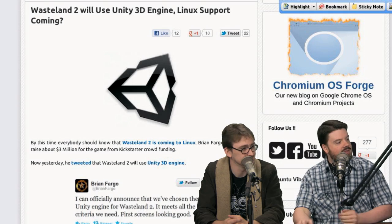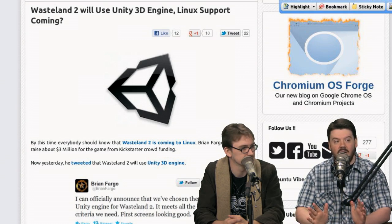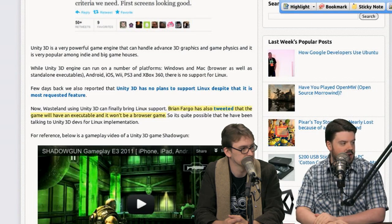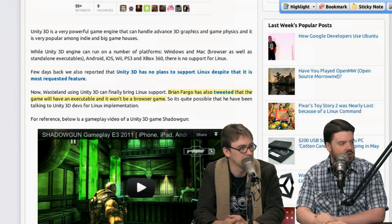Yeah. All right, well, let's talk about something I want to get your input on. The details are pretty sparse, but you remember this Wasteland 2 Kickstarter that got funded, and if you met the next threshold, they'd throw in Linux support, right? Yep. So they've announced that Wasteland 2 will use the Unity 3D engine, which as of right now doesn't run on Linux. So people started asking about this. Brian Fargo, I believe that's how he says his last name, is the guy that started the Kickstarter project.